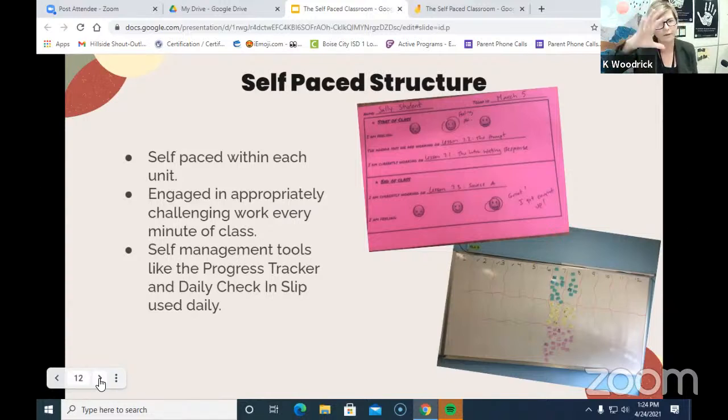There's an agenda that we have up for the week that I post at the front of the class. And I also post it on my Google Classroom, so they have access to it. So they know what they should be working on.